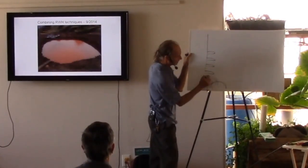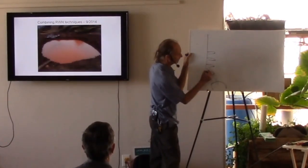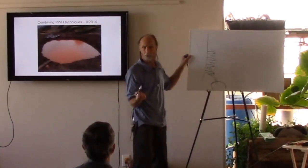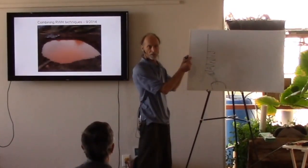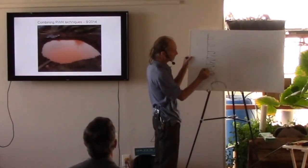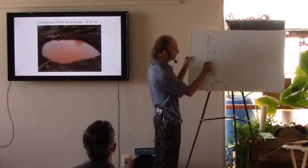The water's going to distribute itself. It's going to go around, fill up around here. It's going to fill up. I've done a version of the crescent, but in the form of a ladder. The water is going to keep going down, and each one of these spaces is going to be a tree.